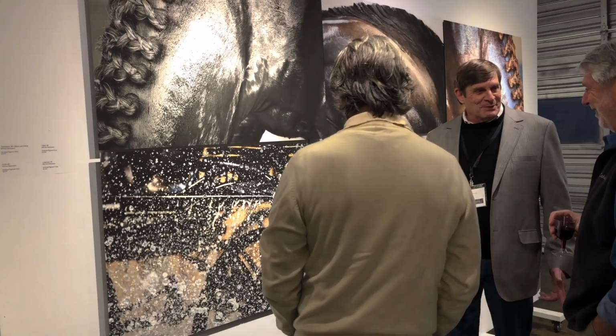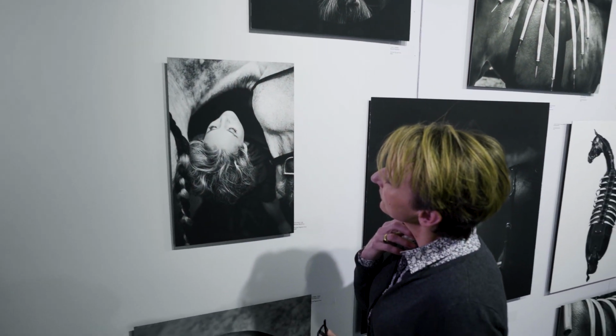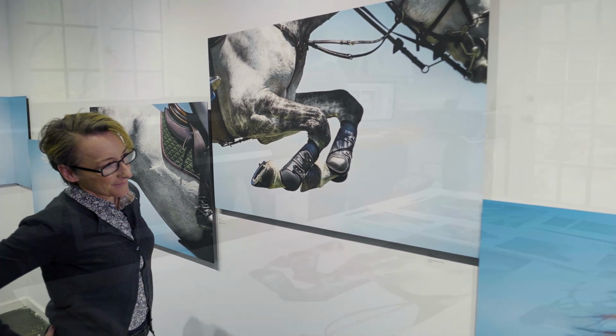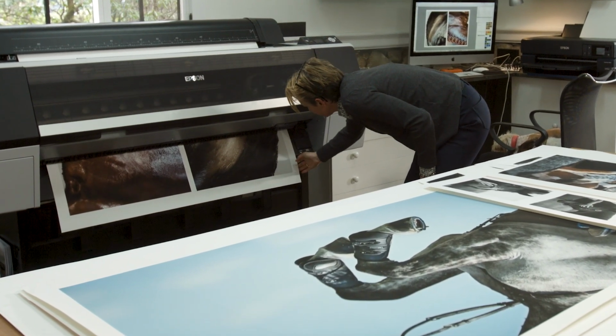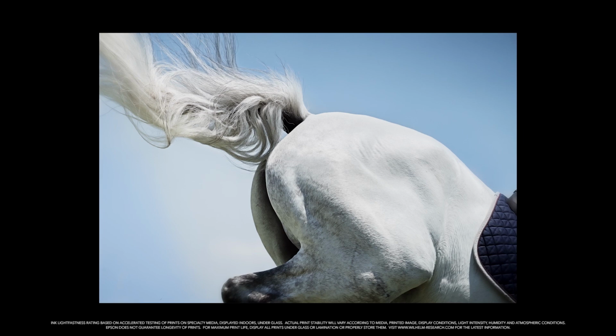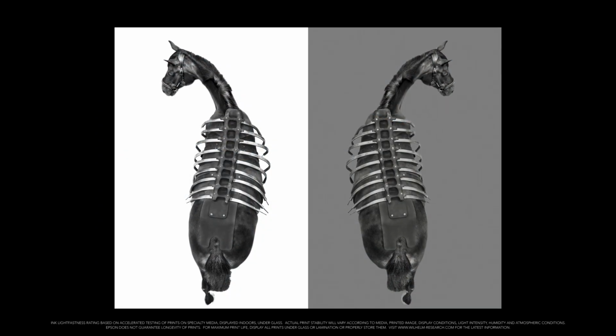Without the print, I don't have any fine artwork. And the print is what the collector looks for. The print is what the gallery hangs on the wall. The print is what gives me joy when I pull it out of the machine. The print is absolutely everything. With Epson Technology, the color prints are going to last up to 200 years. And the black and white prints will last up to 400 years. And I don't have to worry, and the collector doesn't have to worry.